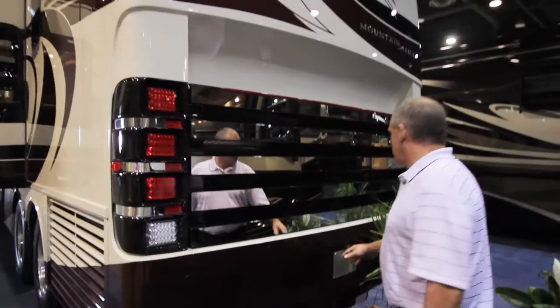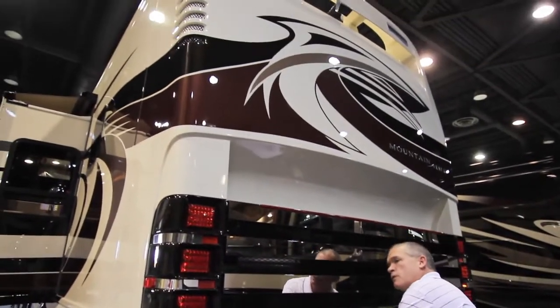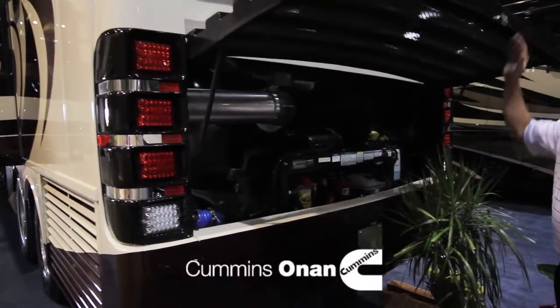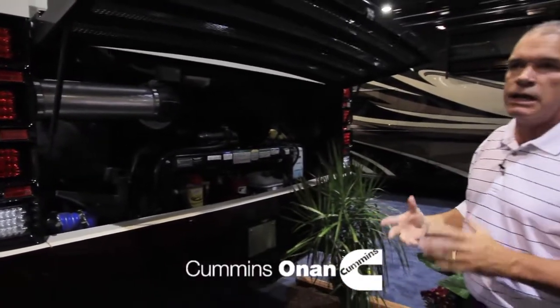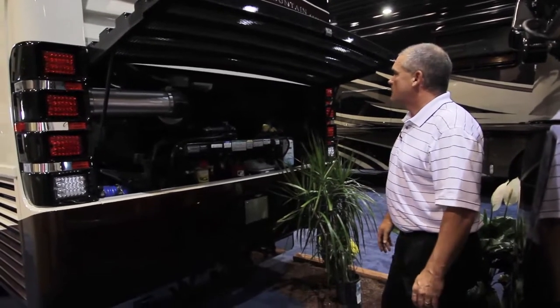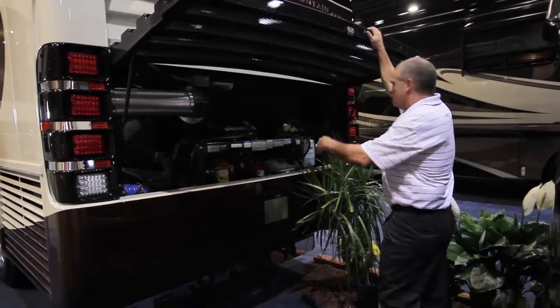And again, what you're going to have on your 450 Cummins turbo diesel is easy access and a large access panel, so you can get in and out. Your service guys can get in and out. They're not fighting to access anything in there. So step around the other side, we'll show you some of those benefits.